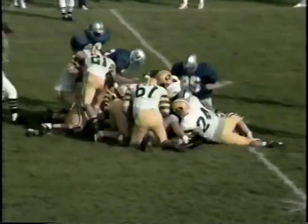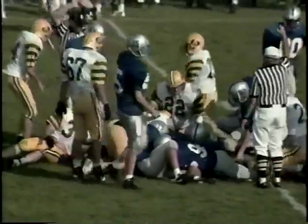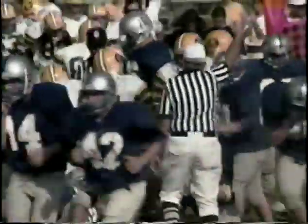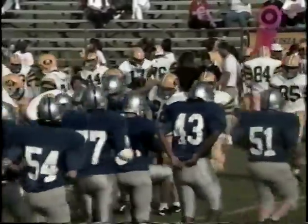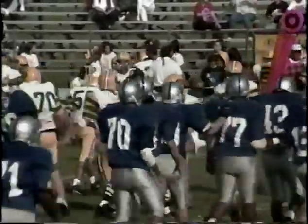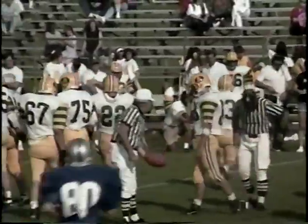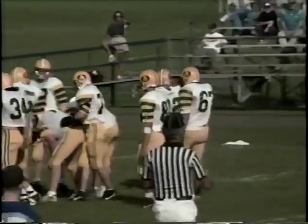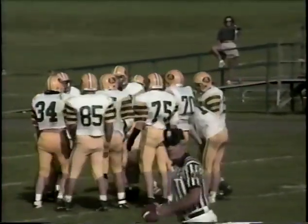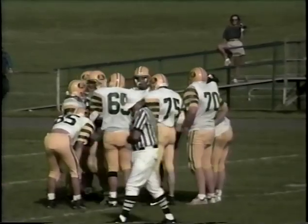Ball's on the ground. Let's see who's got it. Looks like Audubon may have recovered. They do. One of the first visits for the Green Wave in Sterling territory today. They recover the fumble with 3:13 remaining. On that particular play, we had a fumbled exchange, and then once he regained possession of the football, he handed it off. There was another miscue with the handoff, so we had two fumbles on one play.